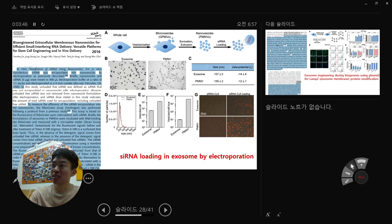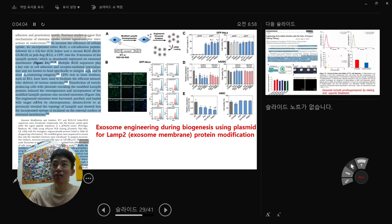They observed siRNA successfully loaded in this exosome as well as their artificial exosome made using sonication extrusion. So we can say siRNA loading is relatively easy for exosome by electroporation. And then, as a further step, they want to increase the efficacy of cellular uptake. So they incorporate RGD, a cell adhesion peptide, followed by a GS linker, and then a second RGD or poly-arginine CPP into the N-terminus of LAMP2B protein, which is abundantly expressed on the exosome membrane.